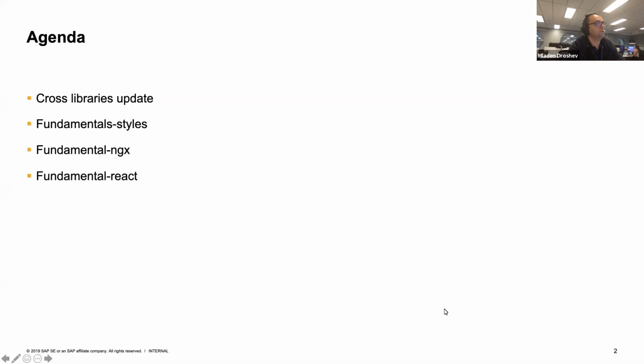So initially, usually we present news from the libraries: Fundamental Styles, Angular, React, and Vue. But this time we'll skip the Vue because the team is quite busy right now and they couldn't prepare anything for the demo. But hopefully next time it's going to be much more exciting stuff from their side. Nevertheless, we would like to give you updates and show you some features and improvements from the other libraries.